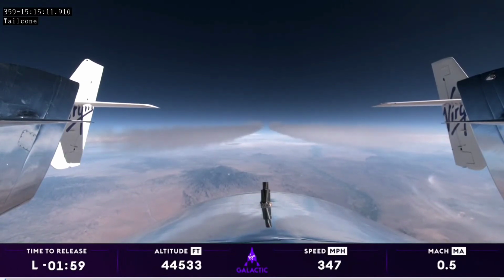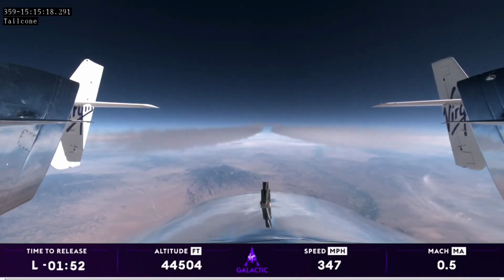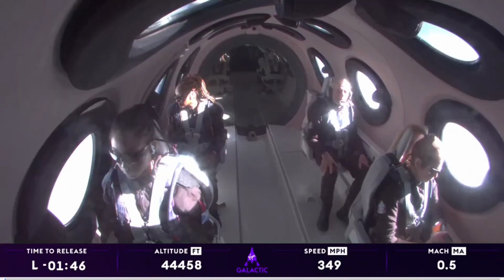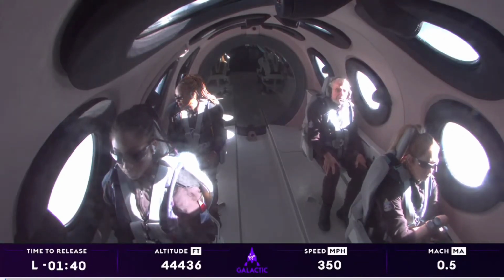The rocket motor boost was one of my favorite parts of the flight. Seeing the Earth drop away and seeing space come into view is just absolutely exciting. And of course, our vehicle gives our customers the best view of Earth with the amount of windows we have. Yes. So we are go for release on time. That's about 1:40 from now.